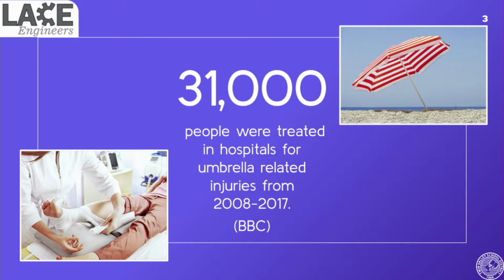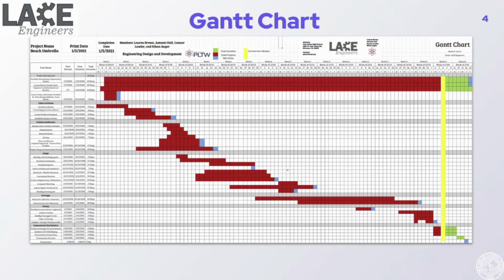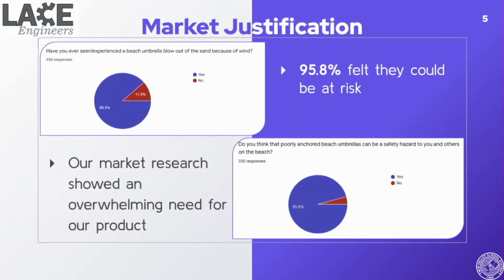This is our team's Gantt chart. We used it to keep track of certain deadlines and to make sure our team was being productive with our time. Near the beginning of the year, we sent out a survey with overwhelming responses. Our target market was individuals who visit the beach yearly. As you can see, a large percentage of our respondents felt that they could be at risk from flying beach umbrellas. This clearly showed that we had a large market for our product.